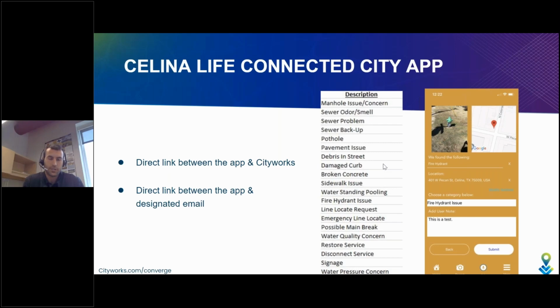So you can see a screenshot. These are some of the main categories, because we didn't want to do a deep dive like the templates we have for Cityworks internally. We wanted it to be quite simple, so everyday Joe is not confused about what to submit when taking a picture. We had two different links. Since various departments use the city application, right now only Public Works is in our Cityworks, but parks and code enforcement, for example, are not. So we have added an other category to the list of categories.